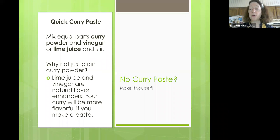If you don't have curry paste or don't want to invest in any, you can make your own if you have curry powder. You just need to mix equal parts curry powder and either vinegar or lime juice. You probably could substitute lemon juice, and that would be better than nothing, better than just putting curry powder in. But the citrus juices and the vinegars are great flavor enhancers. So I do recommend that if you don't have a paste ready to go, that you make your own.